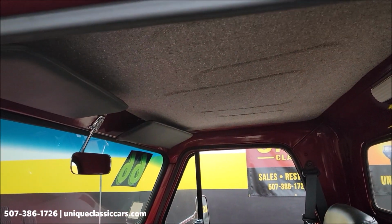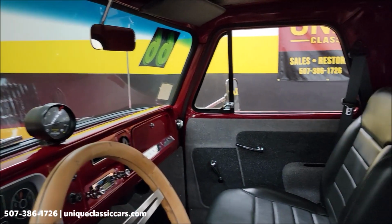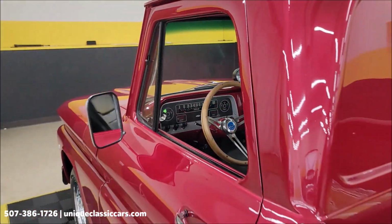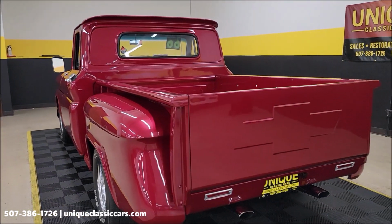Headliner matches door panels, visors intact. Third brake light added up here. Again, how nicely that door closes. Slip around to the back so you can hear it run.